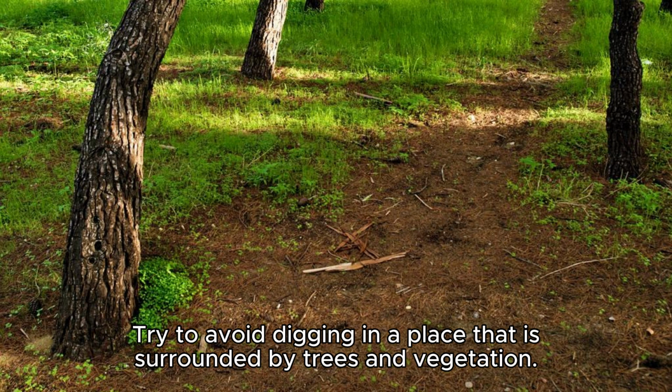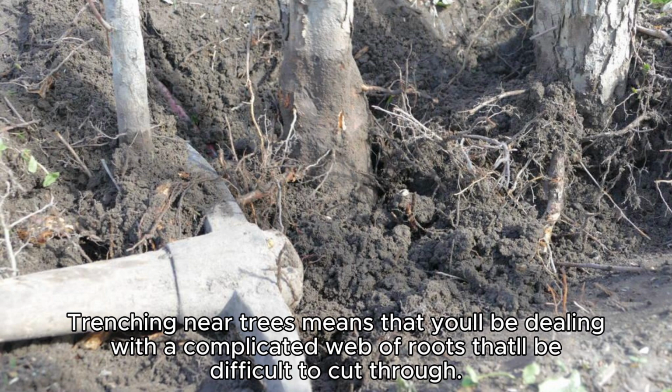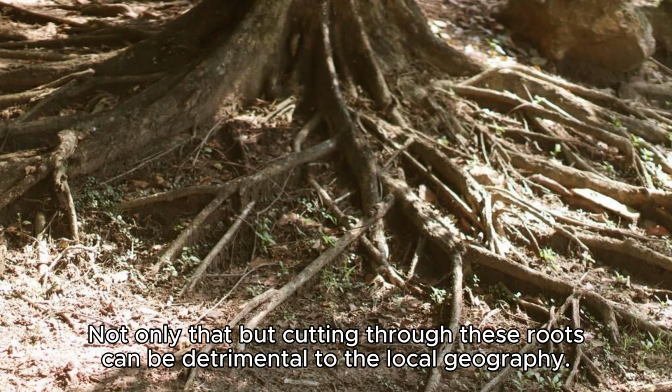Try to avoid digging in a place that is surrounded by trees and vegetation. Trenching near trees means that you'll be dealing with a complicated web of roots that'll be difficult to cut through. Not only that, but cutting through these roots can be detrimental to the local geography.